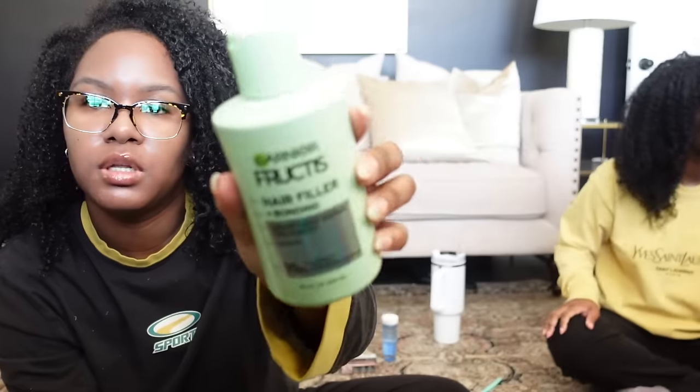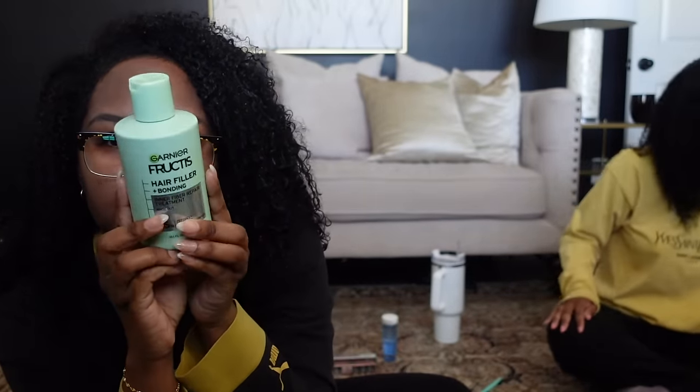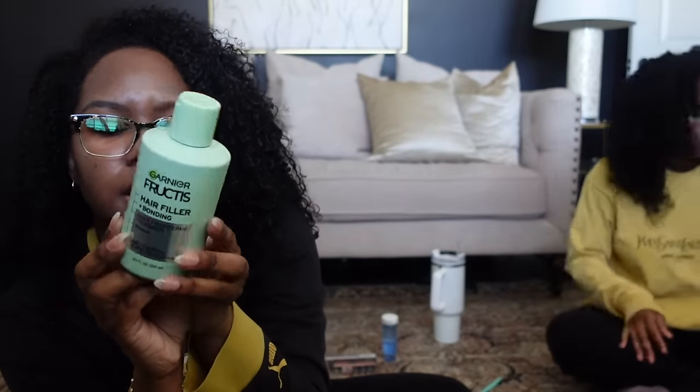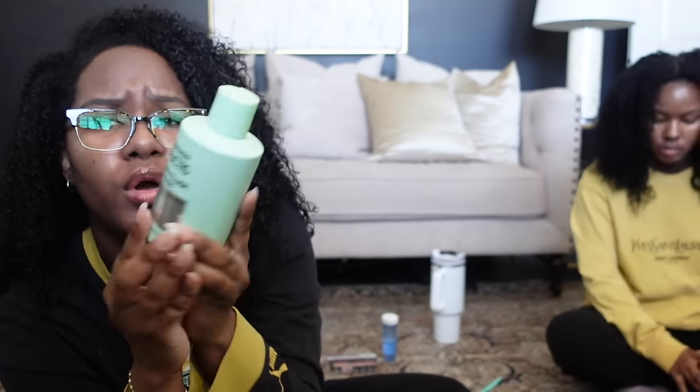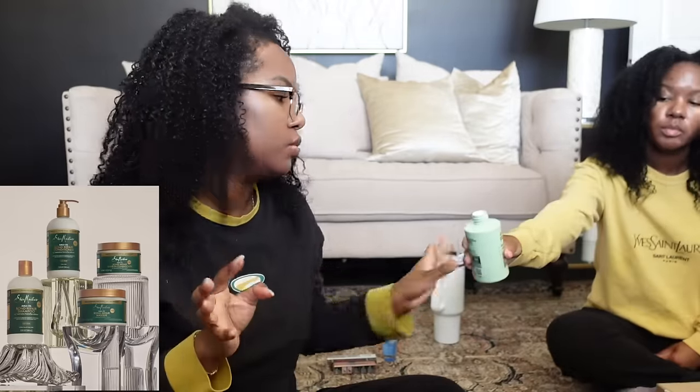I do like how big their treatment is, because most treatments are in smaller bottles. Sorry, I was focusing on my face. Most treatments are in smaller bottles, but this one is a 10.1 fluid ounce.